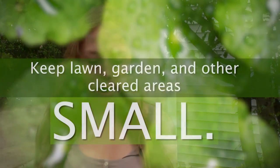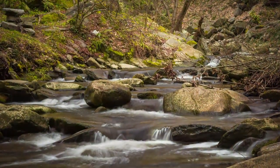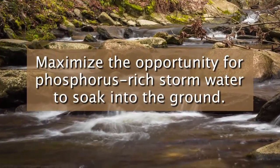I have some tips and tricks for keeping a garden thriving on waterfront property. So you can keep your lawn and garden in other cleared areas small, enjoy the natural beauty and privacy of the site, and maximize the opportunity for phosphorus-rich stormwater to soak into the ground.